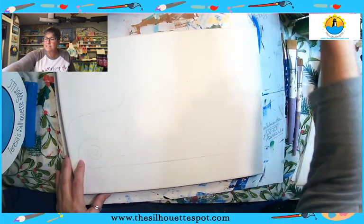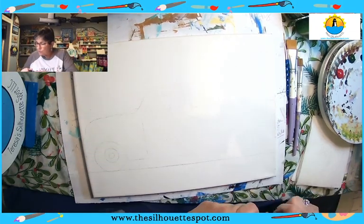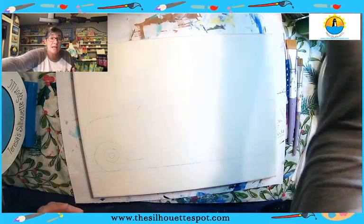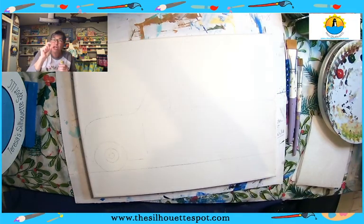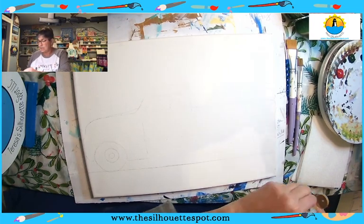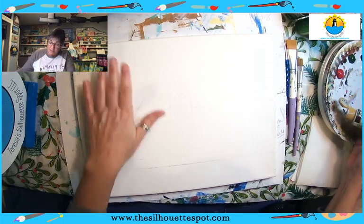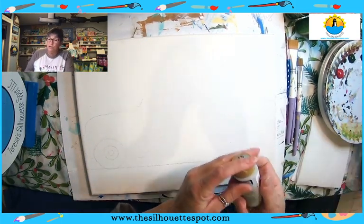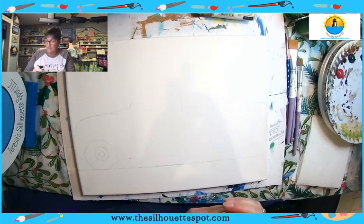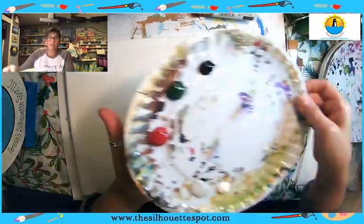I'm going to do the background with gray and white. Now, you don't need a lot of white. And if you don't have gray, put a drop of black in your white paint. I'm going to use a light gray and some white. White is not completely necessary because our canvas is white. But as you know, there are a gazillion different colors of white. Weird, right?